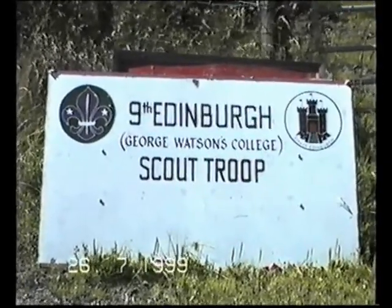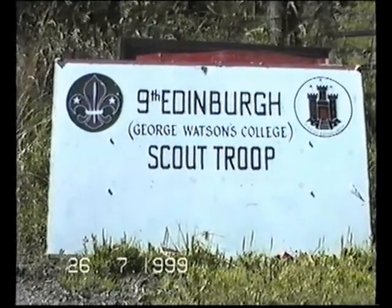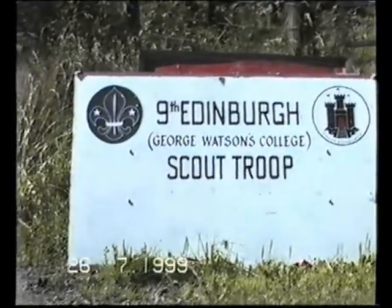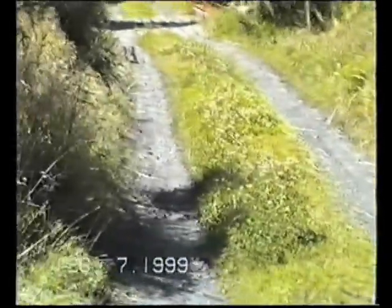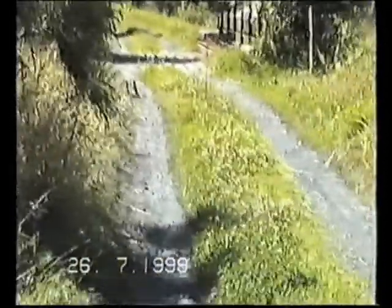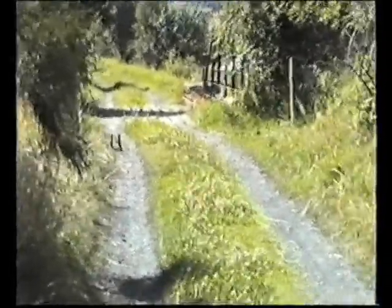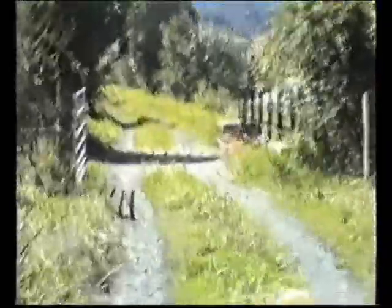And here we are on the 26th of June 1999 at our summer camp. It's on a disused railway track at Bolnam Muir. If we walk along the track, this is Bolnam Muir, near Lugirate, near Ballinluig, near Pitlochry.